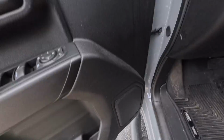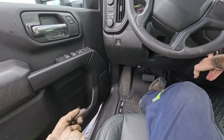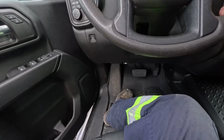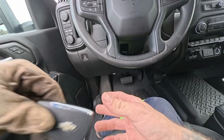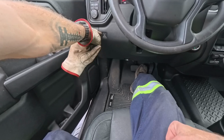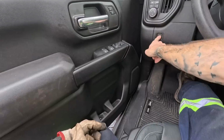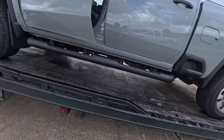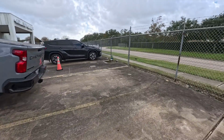Let's get her back into neutral. Foot off the brake. Hold the power button until it wakes up. Neutral. And we'll straighten up the wheel. Where's the key? It stands right here. Step on brake. Foot is on the brake. There it goes. Parking brake released. Let her roll on down.